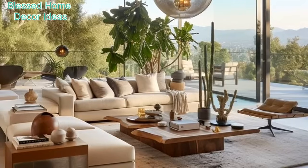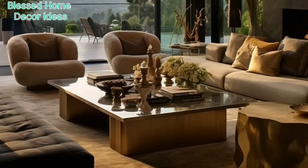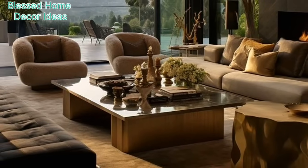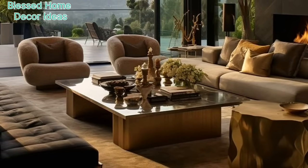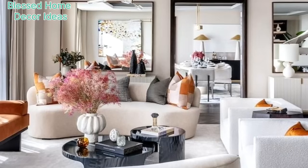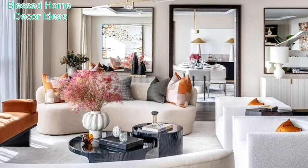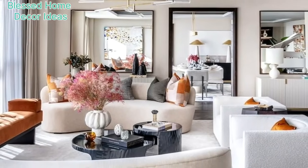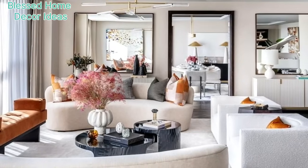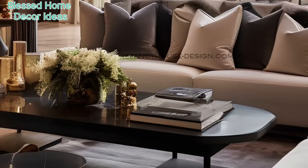When choosing a coffee table for your living room, it's important to consider both style and functionality. There are various coffee table ideas you may want to consider. For example, the type of materials you prefer, amount of storage space you need, the size and shape you want to go for. All this determines the type of coffee table you end up choosing.